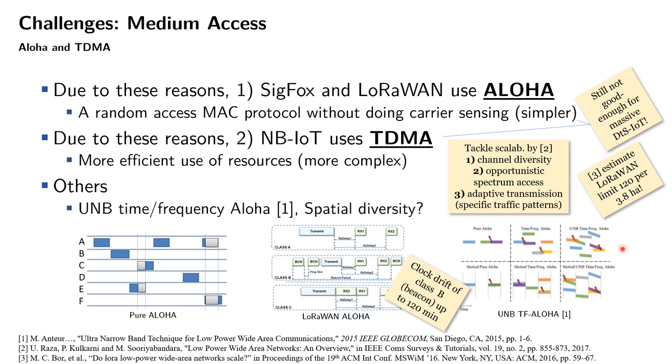However, what happens is the bandwidth of the signal is so small that it becomes quite comparable with the Doppler effect that we have, especially in space, in satellite IoT. So the collisions can actually happen in a very particular way, such as this research shows in this example, instead of having just this type of collision that we have here in the time domain in traditional Aloha approaches.